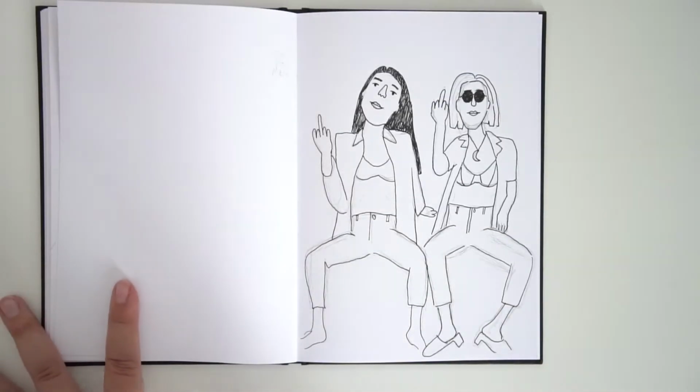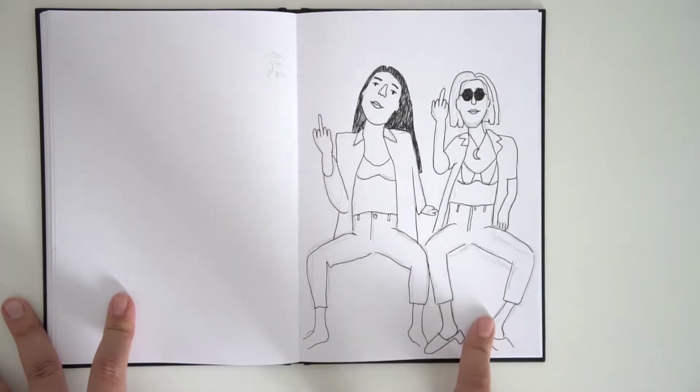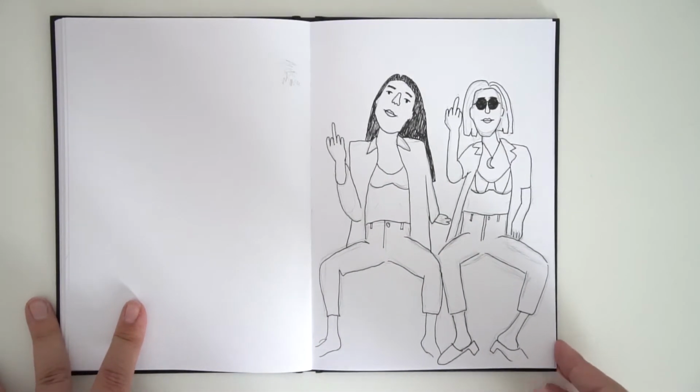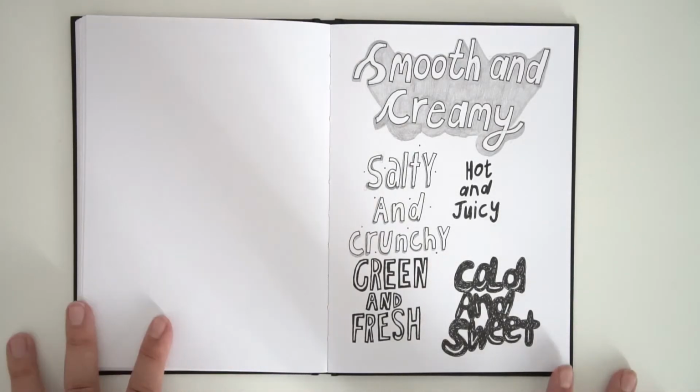This is a picture that was uploaded to Instagram by Haim, Danielle and Alana Haim, and I really love them and thought it was such a cool image, so I decided to draw it. Oh, this was a cool one.